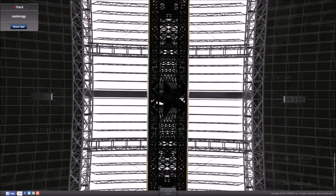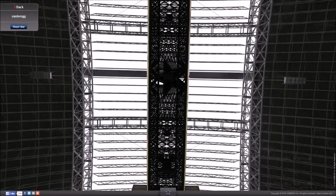Hello you lovely people, it's time for another virtual stadium tour, and today we are going to be taking a look around the Dallas Cowboys NFL team stadium, the AT&T Stadium. Now let's take a look at it now.